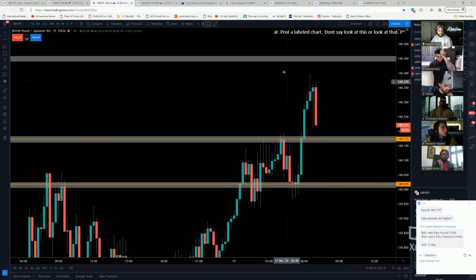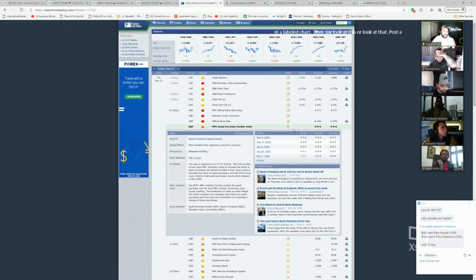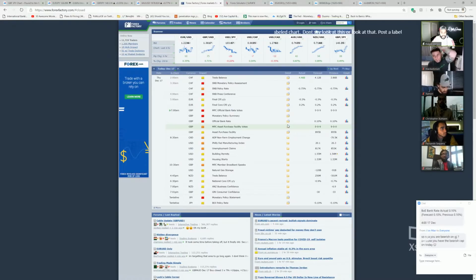Yeah, they've kept the rates the same. I don't know who was talking about the rates being decreased, because in these strange times they can't change rates, so they kept them the same.